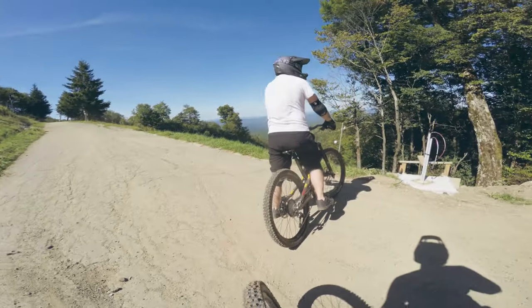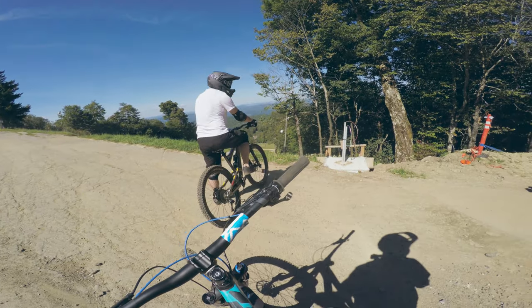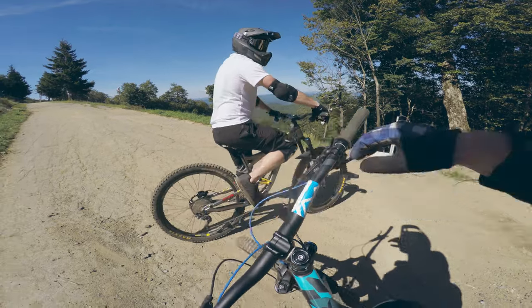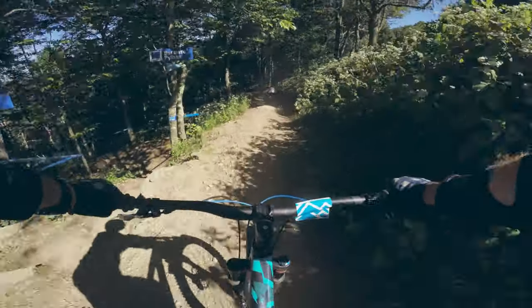I really like that section. That one's super fun. So here you can see we're on that road that separates all the trails, and now we're starting on the Lower Burmese.